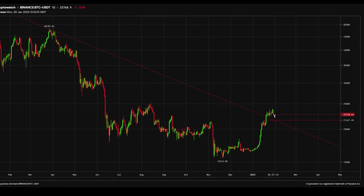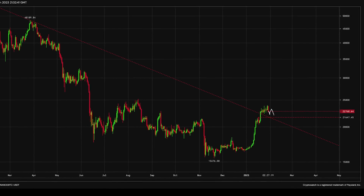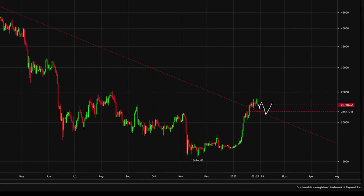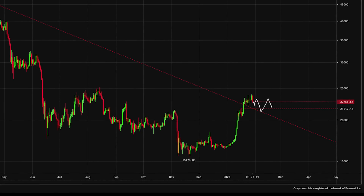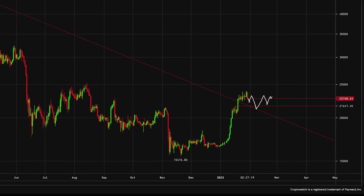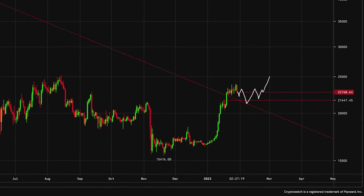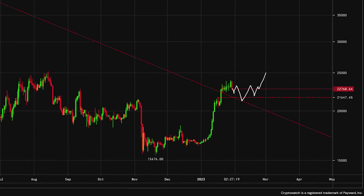And a lot of people are just hyper-focused on the short term, but the answer here is simple. Bitcoin's breaking the macro downtrend. And to get confirmation that this is actually shifting into an uptrend, we now just need to start printing higher lows above the macro downtrend line, and then we can confirm the trend has shifted. And at this point, it's just a waiting game.